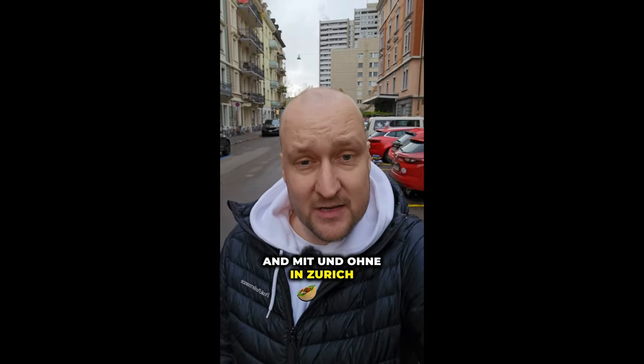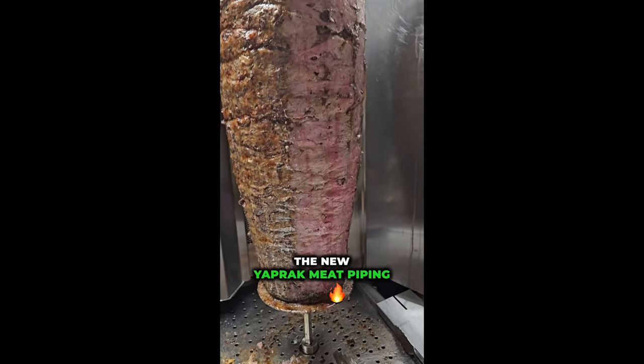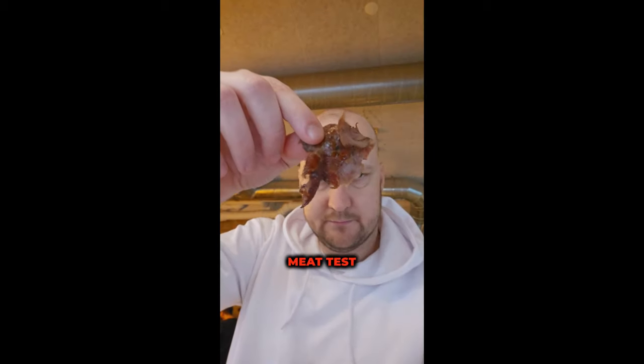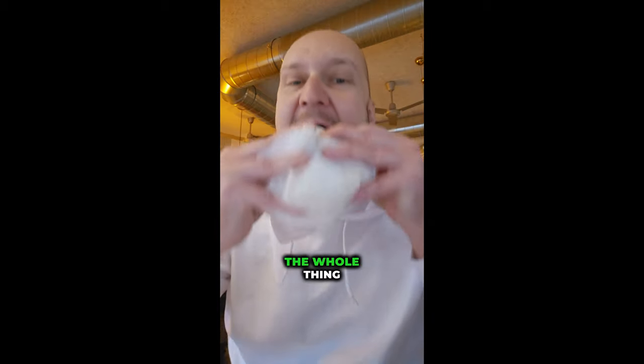We are searching for the best kebab in Switzerland and Meat und Ohne in Zürich now has Yaprak meat. Let's go! Here is the new Yaprak meat, piping hot. Here is the whole kebab, bread test, meat test, and now the whole thing.